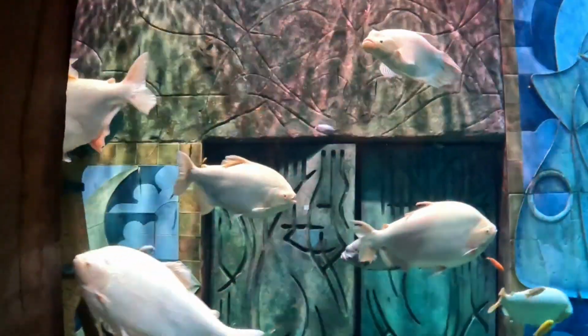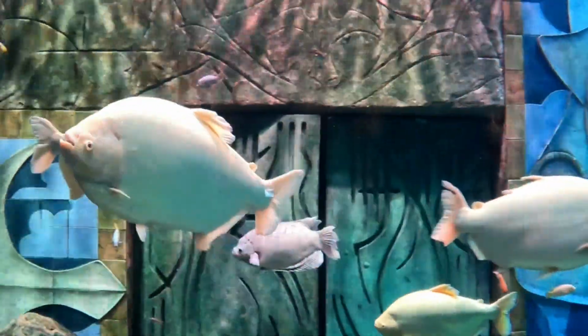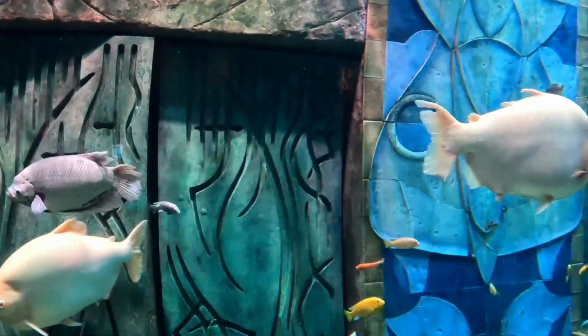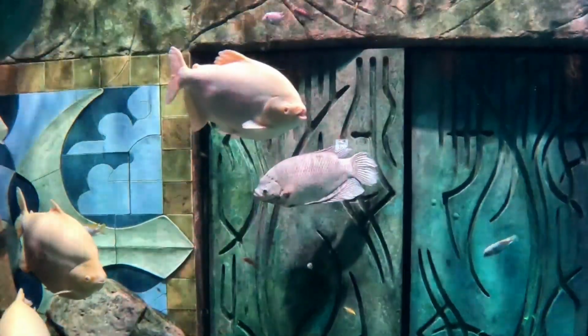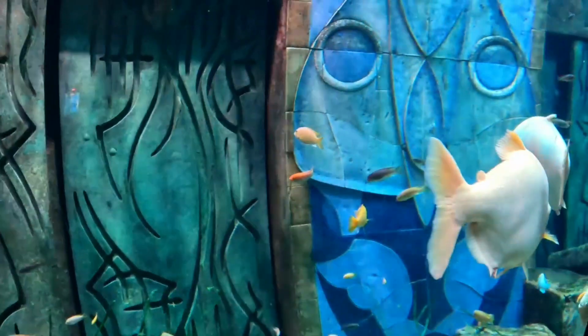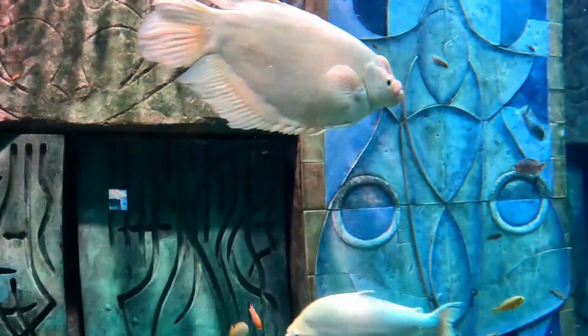So this is the other area. I think in the walls there are some ancient things that Egyptians used to use to send messages about their leaders maybe. And here are some fishes. Some of them are a bit small and some are big. As you can see in the background, there are some fish that have different colors. For example, this one is yellowish and white, and the others are orange, gray, or fully white.